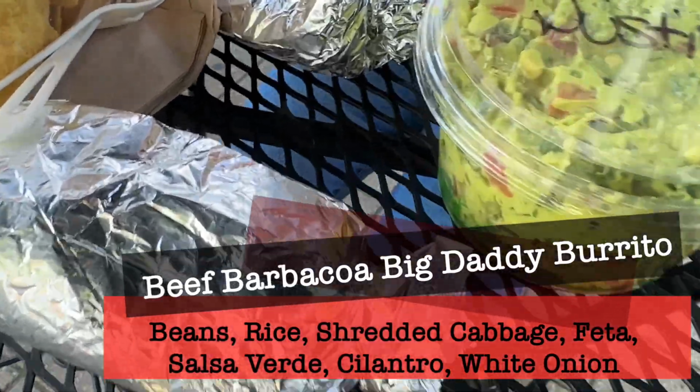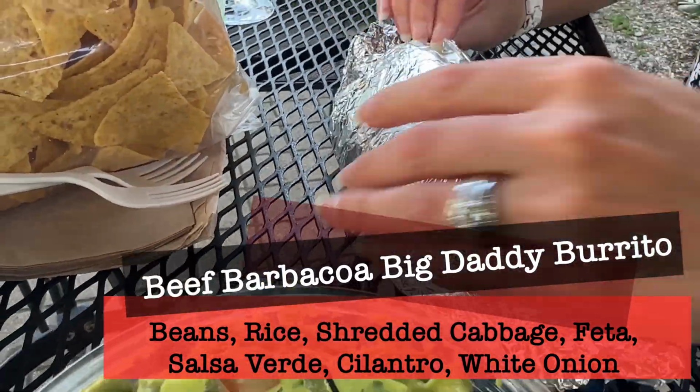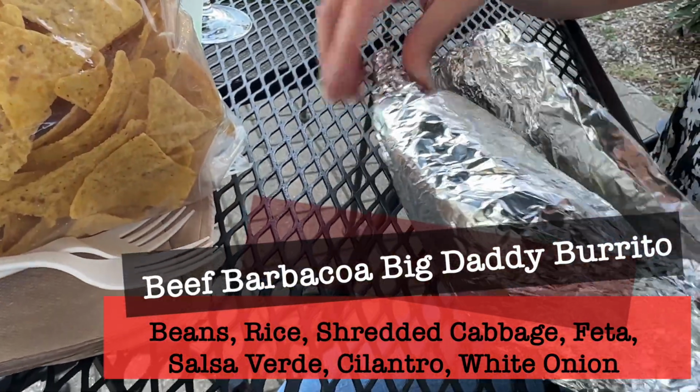For our meal, we split the beef barbacoa Big Daddy burrito with beans, rice, shredded cabbage, feta, salsa verde, cilantro, and white onion.